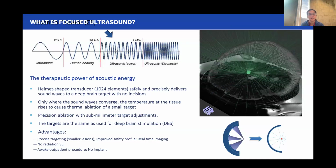It is a novel technology that has been developed in the recent years. And unlike deep brain stimulation, which Dr. Cahigas mentioned earlier, it is one of what we call an ablative technology. What that means is that we use this technology to heat up the tissue to destroy some of the cells in the brain where we target precisely to stop tremor.